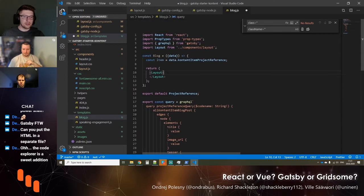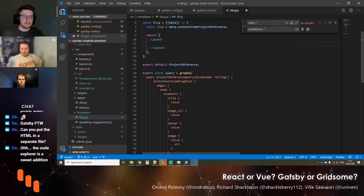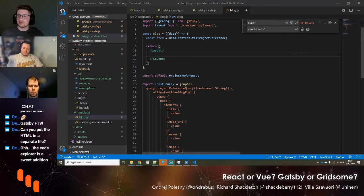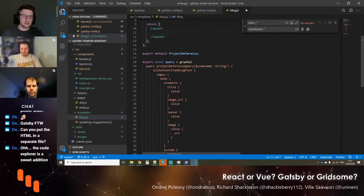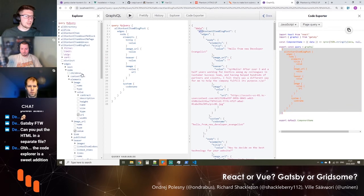So now I should be able to write the markup here? Not necessarily. So just another tweak to that GraphQL query. Currently what you're doing there is you're getting all of the blog posts. And you'll be getting all of the blog posts for every single blog page that you're making, when obviously really you just want to get the one blog post. Oh yeah, you're right. So where you've got all content items, you actually just want to go for content item blog post instead. Okay.